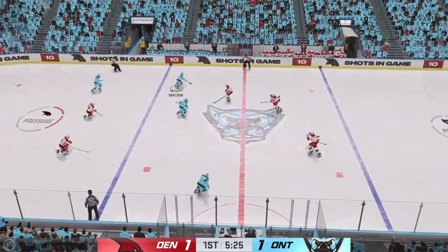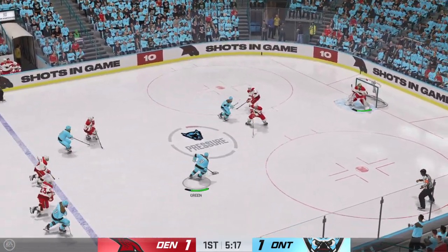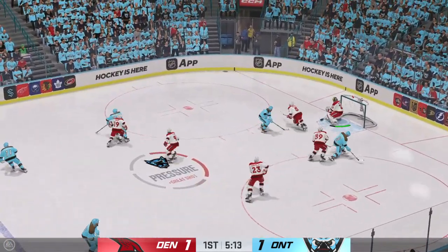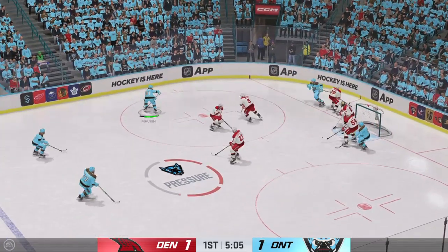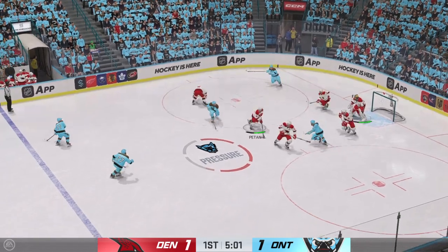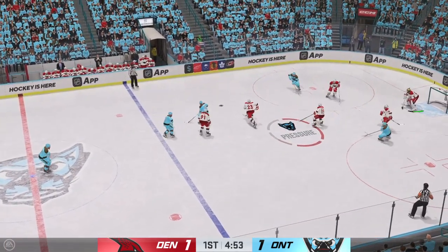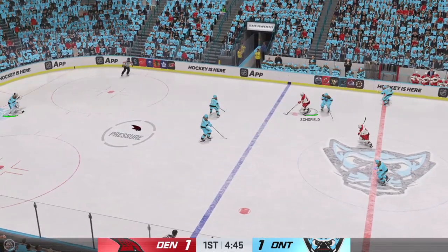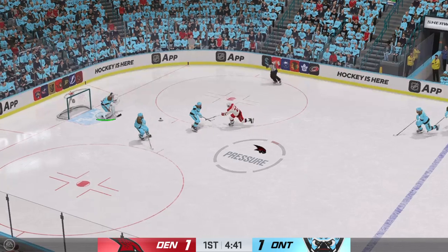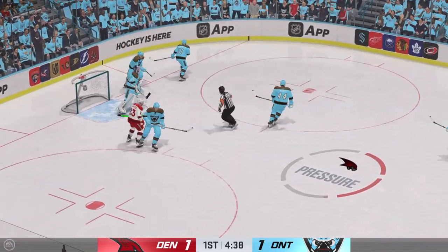Handles the puck. Enters the offensive zone from the left. Handles the pass. And the goaltender comes up with a piece of it to keep it out of the net. Sends a pass over. And that's broken up. Denver's got the puck now. Along the side, here they come through the neutral zone. Oh, and it stays out. He got a piece of that one.